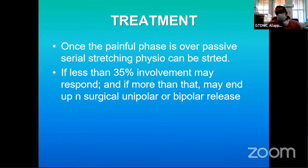What surgery you do? Here the problem is a contracted fibrotic sternocleidomastoid muscle. So you have to release that contracted structure on the affected side. It has two attachments, as you know, below and above. Below it has two attachments, the sternal head and the clavicular head. Above it is attached to the mastoid process. So you can do a unipolar release, from one side, or a bipolar release from both sides, depending upon the amount of release that is needed.